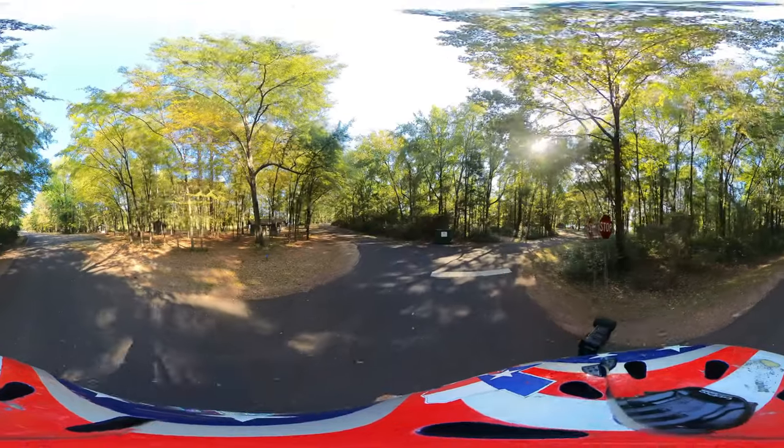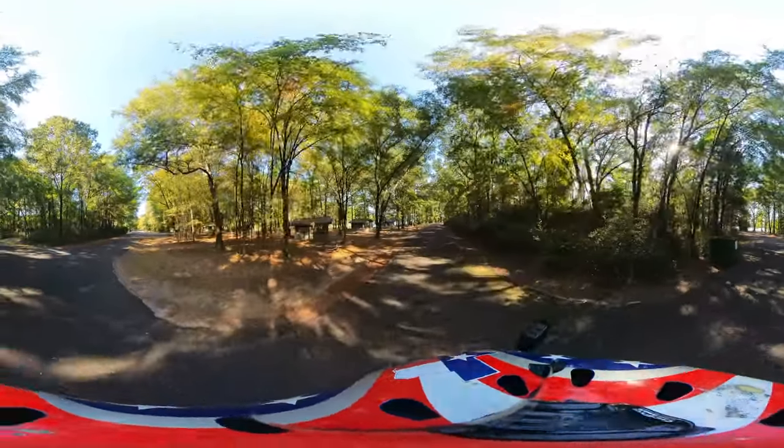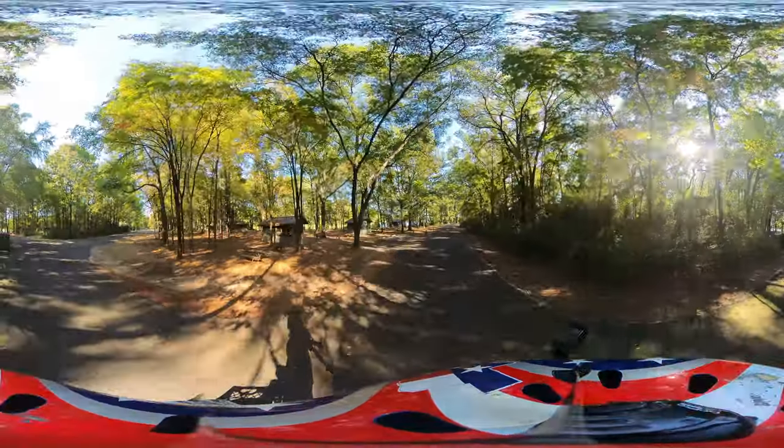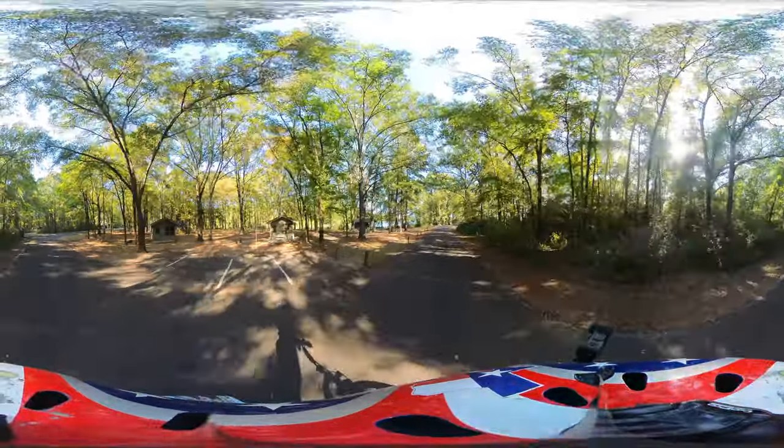This is a loop, so we're going to go this way. All the cabins are going to be on our left side. I call them cabins. They're shelters. They're not cabins. They're shelters.